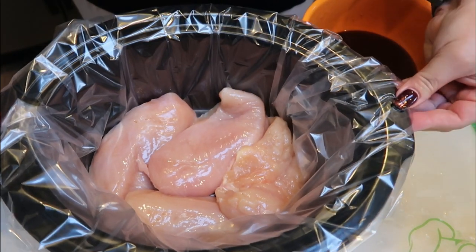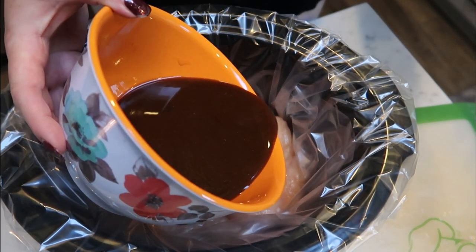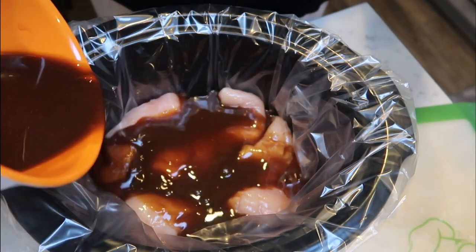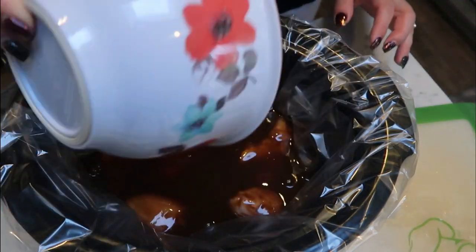So I went ahead and I added my chicken breasts. And then we are simply going to pour our delicious sauce right over the top of our chicken. And we are going to cook this on high.